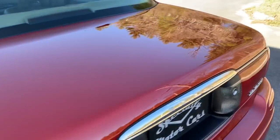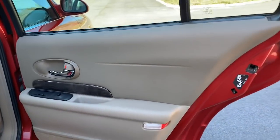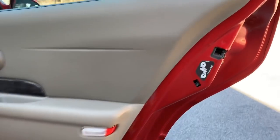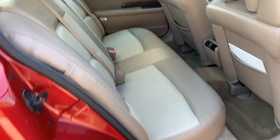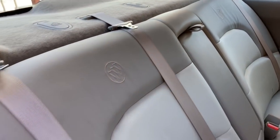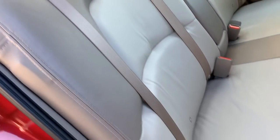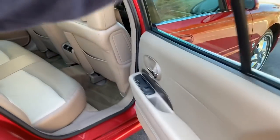Come around to the passenger side here. We'll open this up. Again, nice and clean inside the door jams. Sorry about the cars behind me. I've been having a tough time today trying to find shade to do the interior of this car. See, beautiful leather interior, carpeting, nice and clean. I'll grab this out. I want to show you this after.